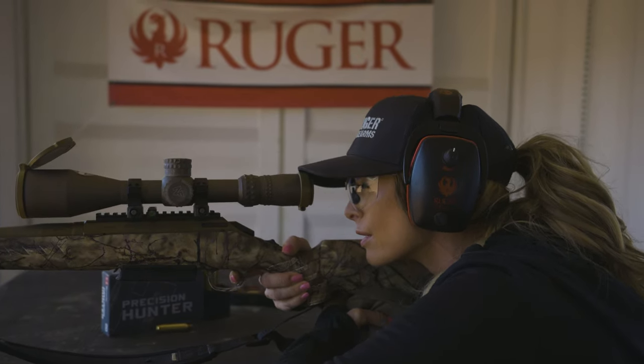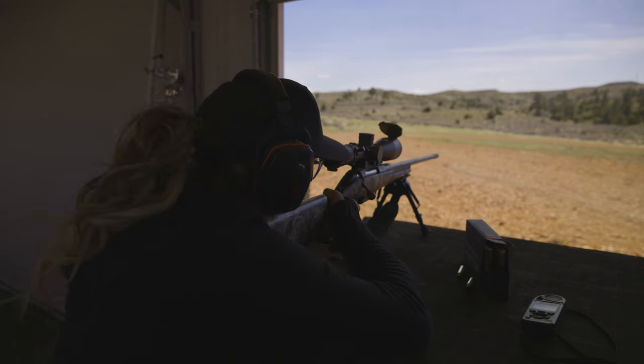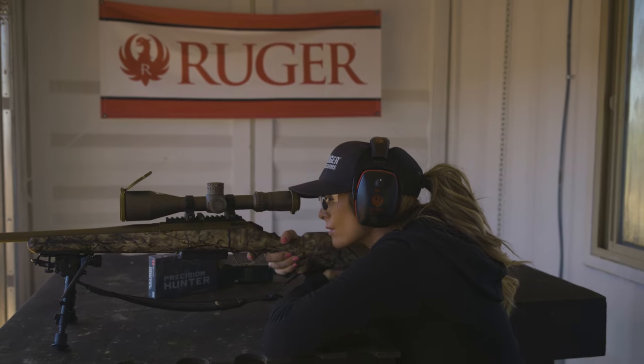My first shot was just a little bit low, so I adjusted up. My second shot impacted just a little bit higher than I want, so my third shot actually was perfect, right in the center. So we're gonna be calling that one good.